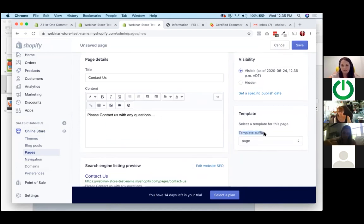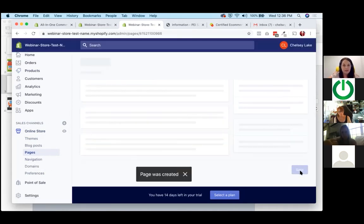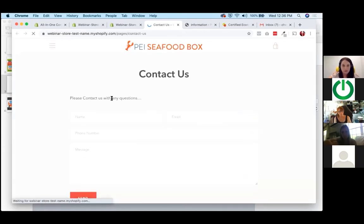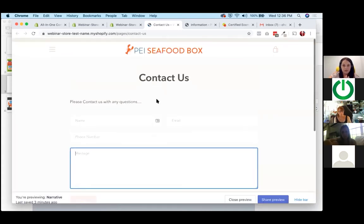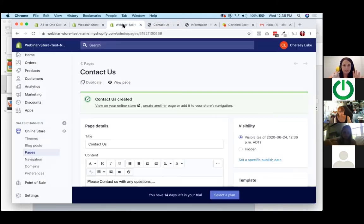This page suffix over here, you click on it, you click on page.contact, you click save, and it automatically is creating this contact page for you with a contact form. Already ready to go, already on the page. They're already ready for you to do this, so it takes 2 seconds to set it up, and now I just need to add it to my menu.